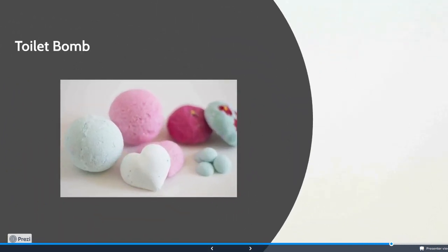For science, we're going to be making a toilet bomb. That should be very exciting for you parents. Think about it. What if your children knew how to clean the toilet? Wouldn't that be excellent? So I've been given a recipe on how to make a really cool toilet bomb, and you can either do that recipe or make that toilet bomb with your child.